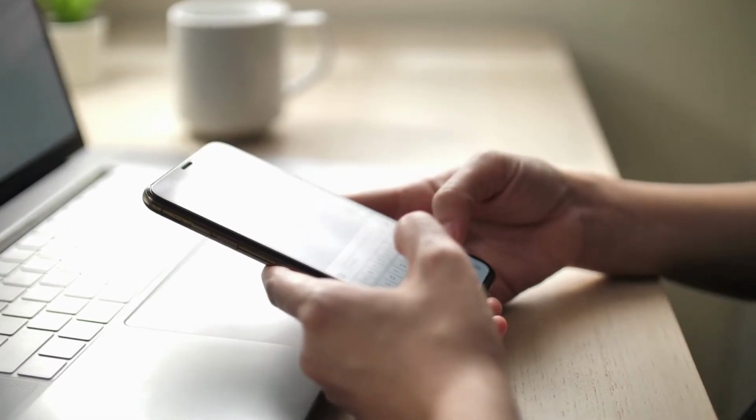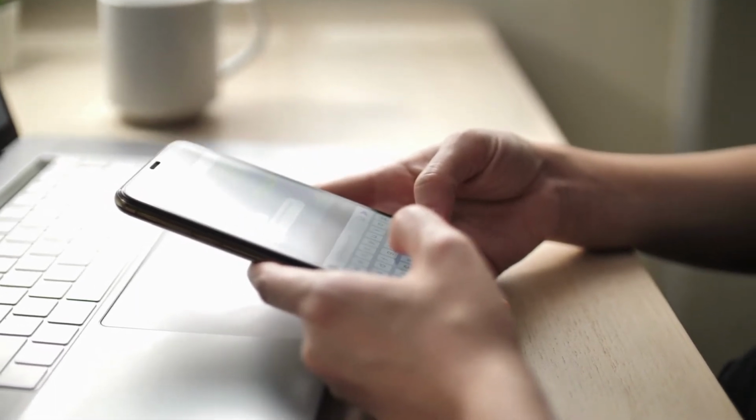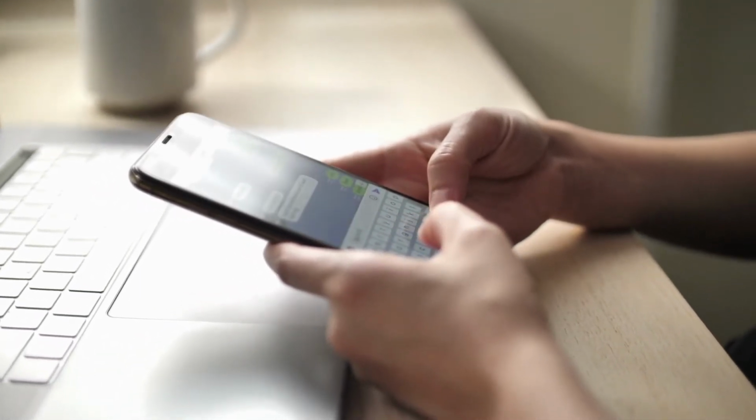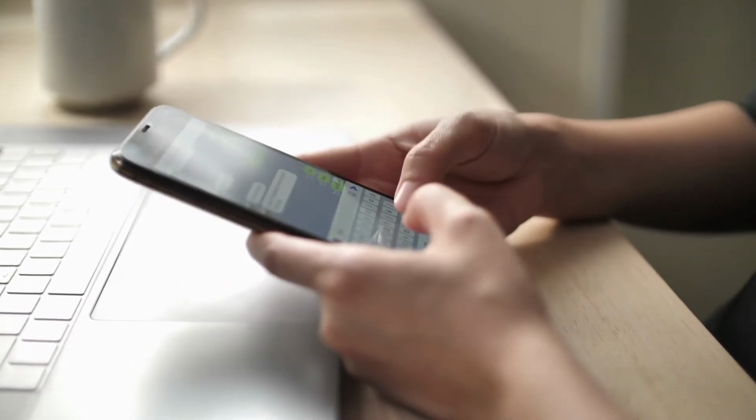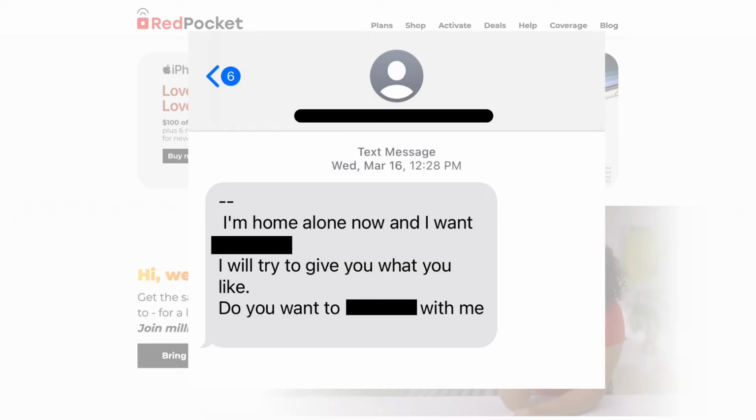But the problem is that these numbers are not really new. They're typically phone numbers that were previously in use and have been reassigned. From my experience, getting a recycled number can lead to a lot more text spam and also robocalls. And that did happen during my latest test of Redpocket Mobile. Some of those text messages were pretty graphic too.